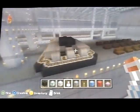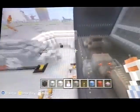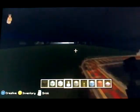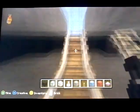And I've added the little turnstiles in there, where you get your luggage from, and there's little security areas, so you come through here, those are the x-rays, and you go through there. And basically, the luggage goes through here, and it gets sent up these minecart tracks.